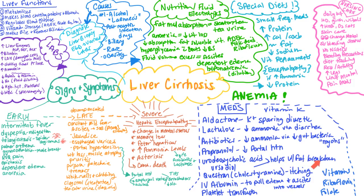We need something to help break down the fat, or help the fat to be small enough for absorption, and that would be ursodeoxycholic acid and ursodiol. Cholestyramine is for itching from the bile salt accumulation. IV albumin is given to pull the edema from the ascites and into the vessels, and then we can give a diuretic to help get rid of some of the fluid we're pulling back into the vessels. So these two kind of go together.